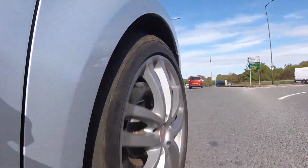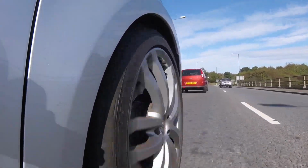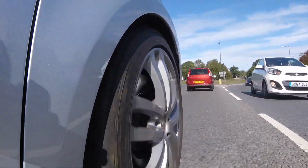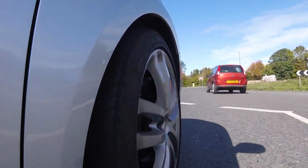Now let's talk about the cornering. This car corners really well. The grip is fantastic. On the front axle I've got Goodyear Eagle F1 tyres, and on the rear axle I've got Pirelli P Neros.